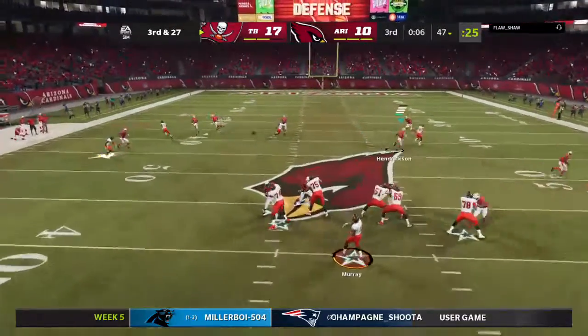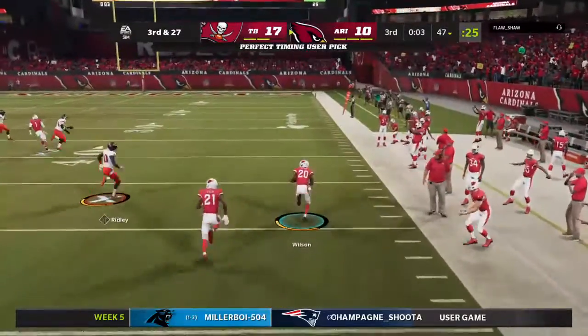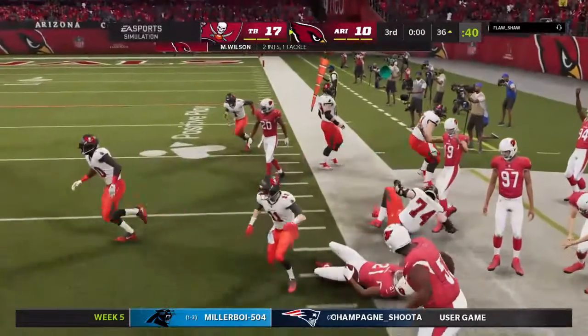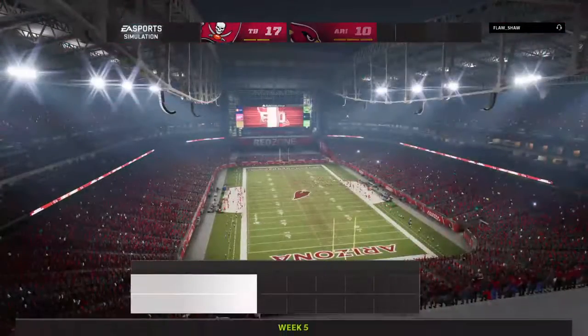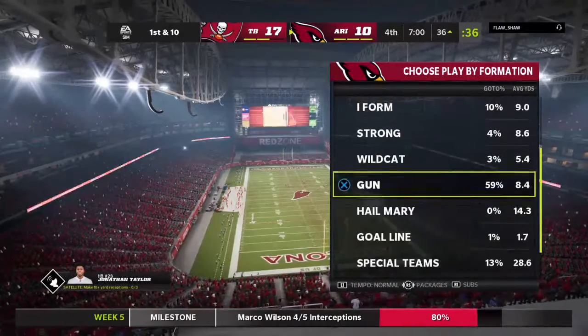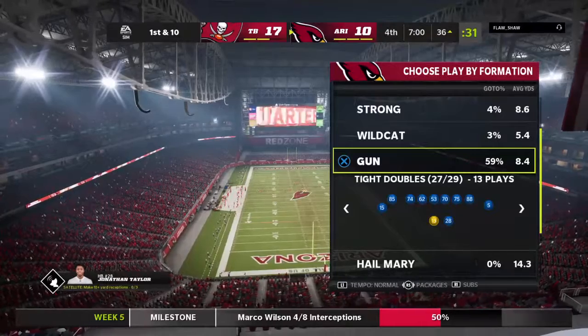Murray with a 3rd and long. Looking for Johnson, and it's intercepted. Picked off by Marco Wilson. And the Cards are going to get the football back as time will run out in this 3rd quarter of play. 1 quarter remains here as we wrap up the week on a Monday night. We'll return with more after this.